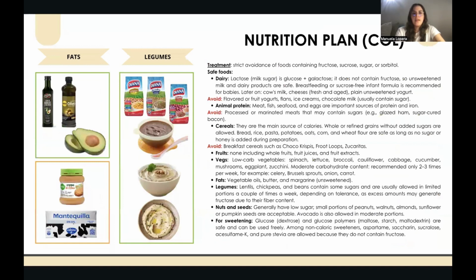En el grupo de grasas y aceites, los aceites vegetales y las mantequillas 100% de vaca son libres de carbohidratos, por lo cual se pueden consumir libremente. Se deben evitar salsas de tomate, salsas de líquido y aderezos que puedan contener algún tipo de azúcar. Y por último, tenemos el grupo de las leguminosas como frijoles, lentejas y garbanzos, que se pueden permitir 2 a 3 veces por semana, siempre observando tolerancia, ya que en exceso pueden generar fructosa por su fibra.